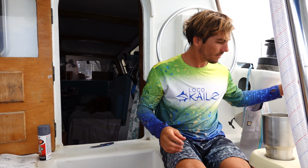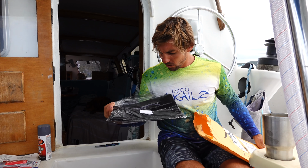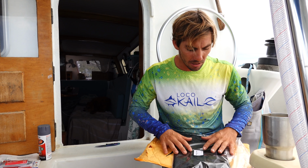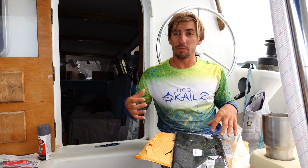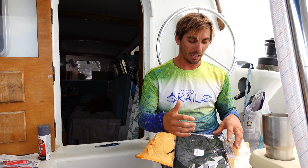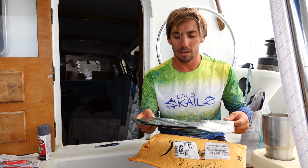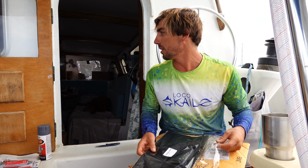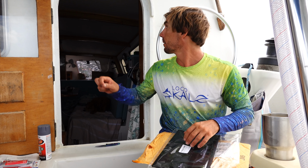High temp primer. Gasket maker. Then I ordered this Faraday cage bag. This is a bag that has some sort of metal net built into the fabric so that we can put our electronic devices in it. That way if our boat ever gets hit by lightning, this is supposed to protect those electronic devices within. A lot of people put them in the oven as well. We'd probably put devices in here, then put them in the oven, and hopefully our devices wouldn't get fried if we ever got struck by lightning.